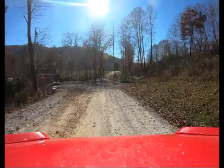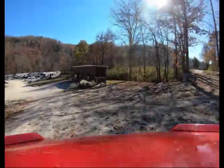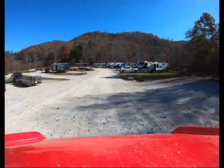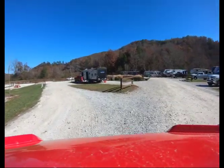Was definitely easy enough, and it's not that many people coming in and out that it was a problem. So it was easy enough to exit that way with the camper. But here's another view of the ridges. Like I said, overall, it's a nice campground.